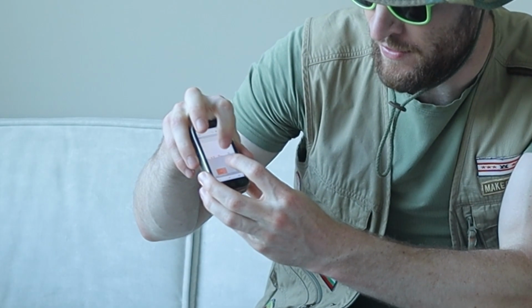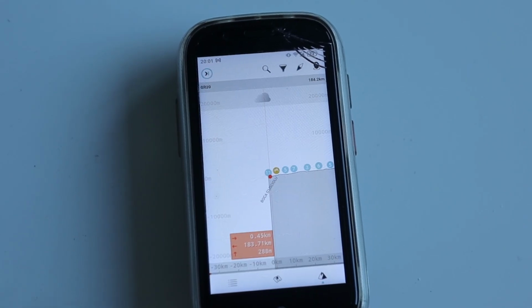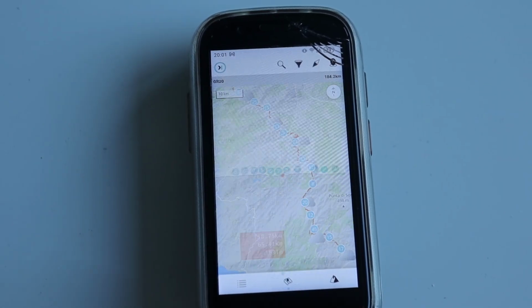So on my phone I have the Gaia GPS app with the route in it. I also downloaded the GR20 app that someone made, and I bought it for €6. It's really nice actually. Here you see you can really zoom in. It's really specifically about this route. There's some information about places, and even the weather is in there. As long as there is internet, of course.